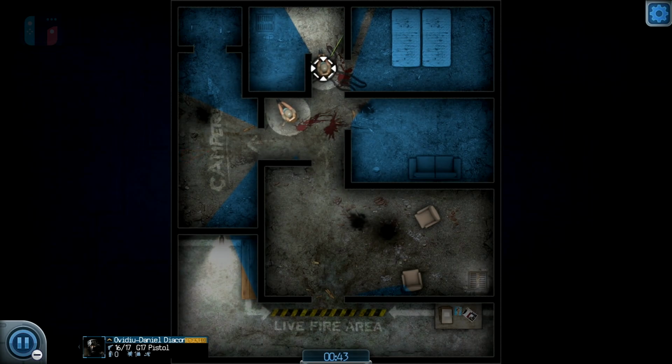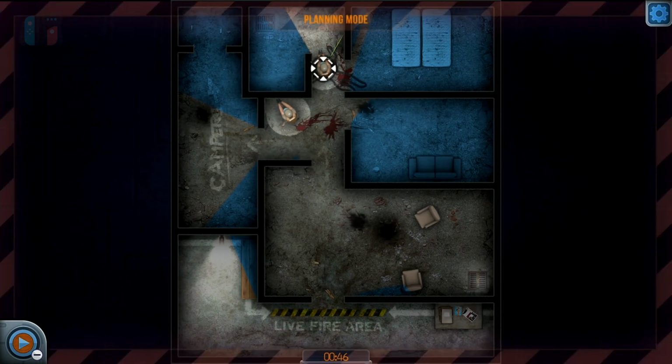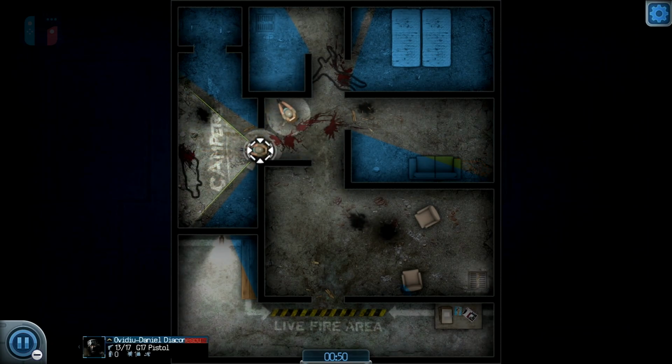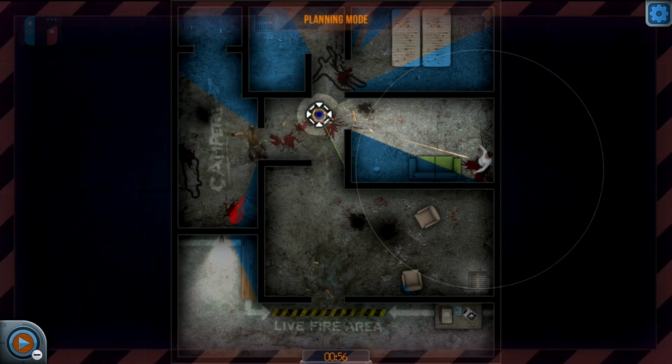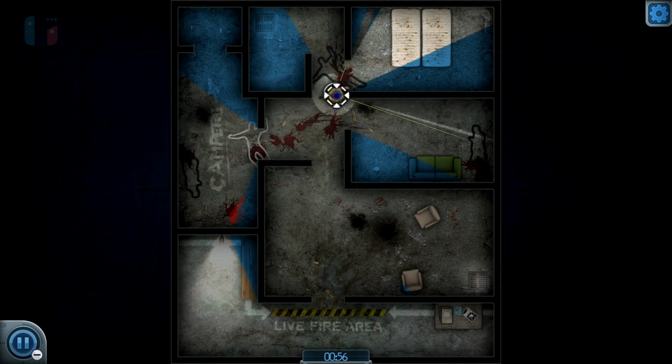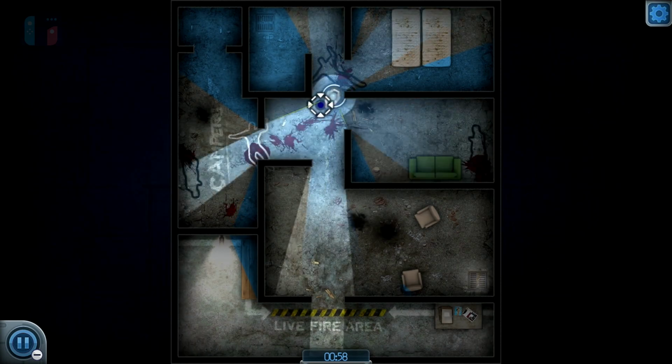There's a lot to do, a lot to collect. When you finish your missions, you get rewards that you can spend on new weapons and upgrades and stuff like that. Oh, we've got someone in the other room now. That's a bad bit of planning, isn't it? He must have survived that flashbang. Oh, we've got a man down now. I'd be no good as a cop.